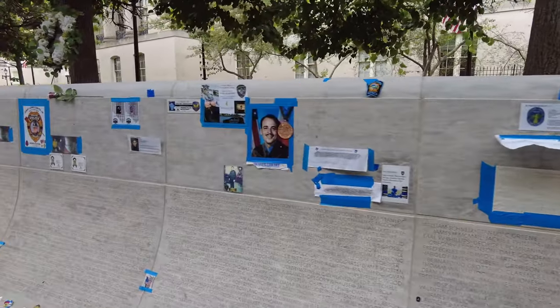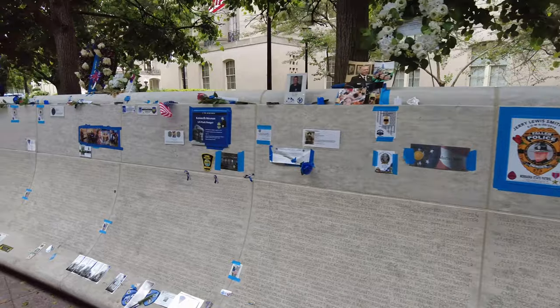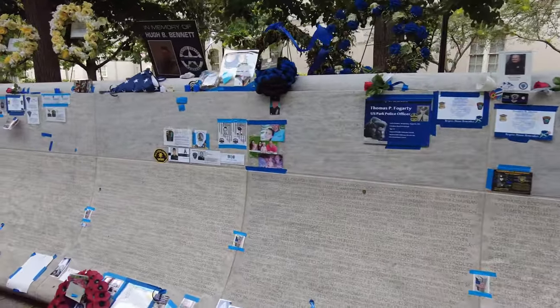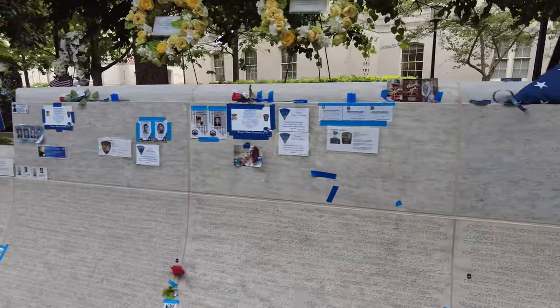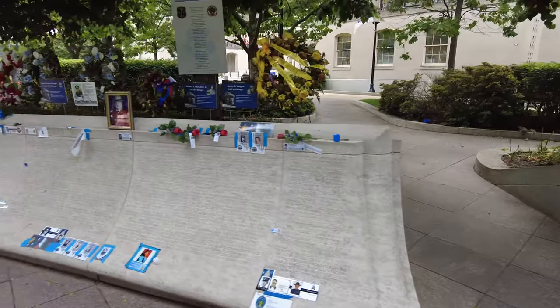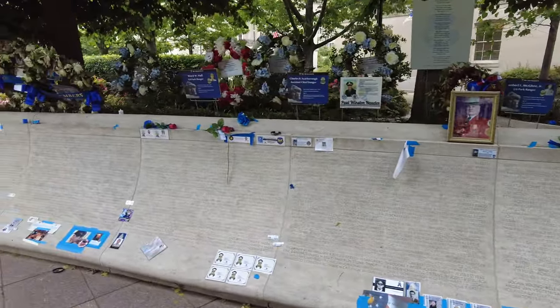Yonkers Police Department, died 1939. So it's not just recent. It's police officers over the last 100 years or so who are memorialized. U.S. Marshal. Mechanicsville, New York.